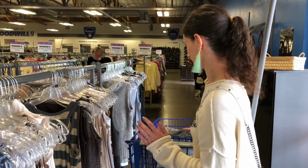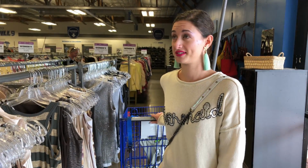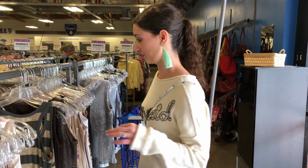I love graphic tees, if you couldn't tell. I actually got this sweater at Goodwill. It was $6 and it's Wild Fox, so it was around $150 retail. I love a good deal.